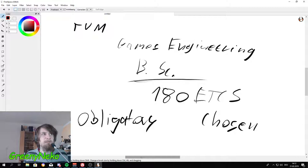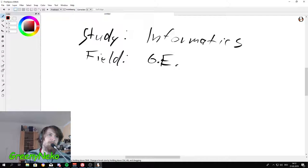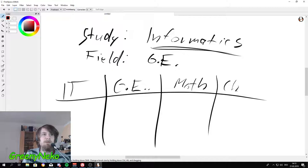So we have this study, short informatics. And it's not just informatics, there's a field. This field is games engineering. I'm going to write GE because it's shorter. This is built up into four categories. Well, I'm not good with lines yet, still practicing. So we have IT, informatics, which is one of the study categories. The other one is games engineering. Then we have math, which is inherited by informatics. And then lastly, whatever you choose.